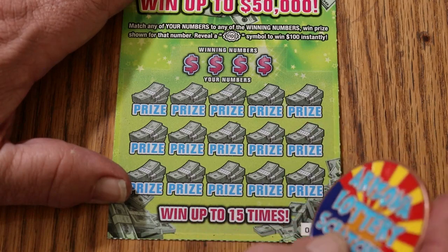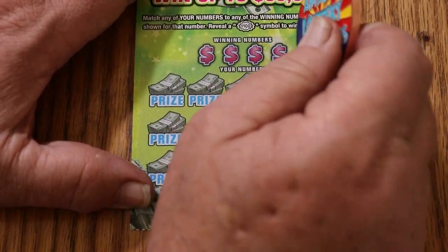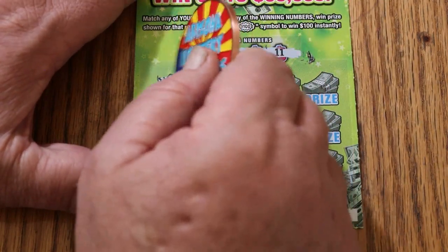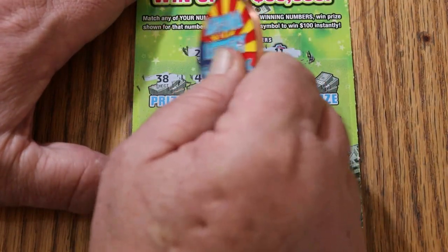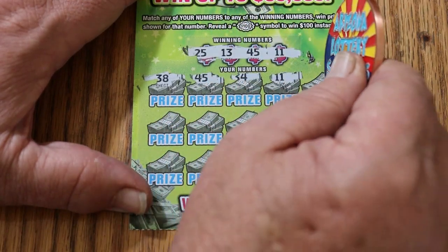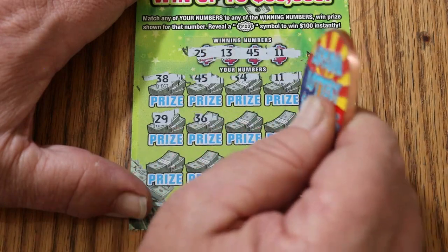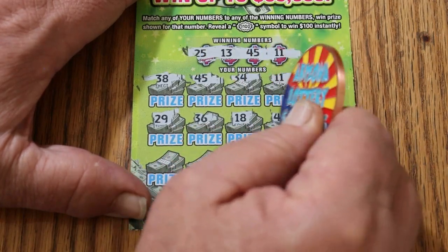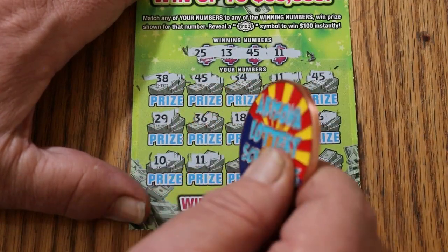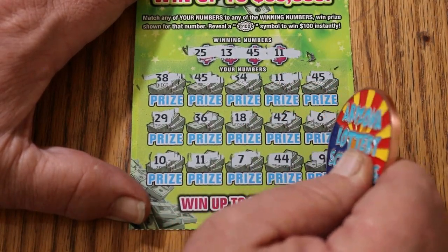It's ticket number 4, and it is possible to get a minimum win all on this. That would be another goal. Right now, let's find the money burst. 25, 13, 45, and 11. 38, 45, and we got a win. 34, 11, we have 2. 45, we have 3. 29, 36, 18, 42, number 6, 10, 11, we have another one, 7, 44 club, and 9 in the corner.